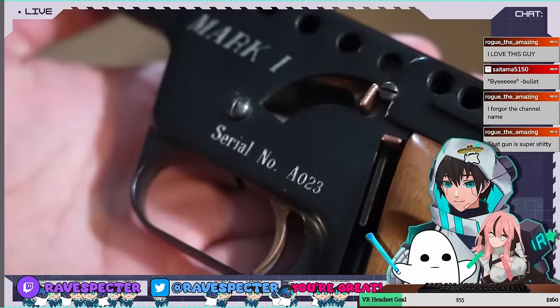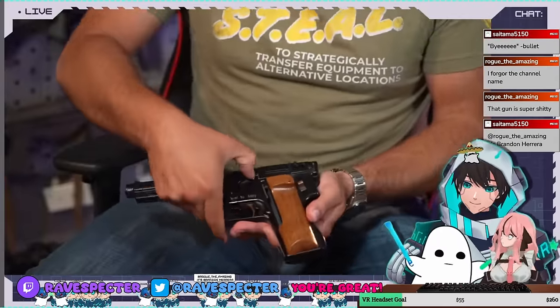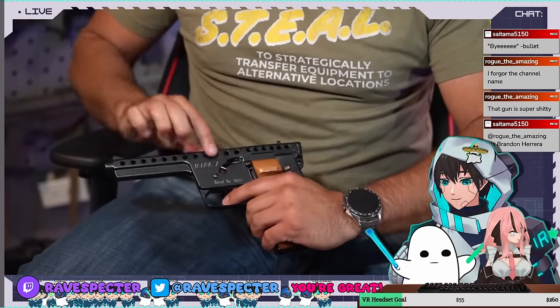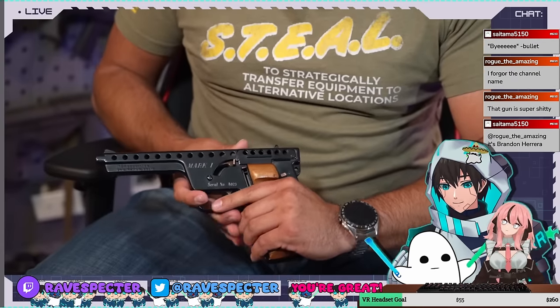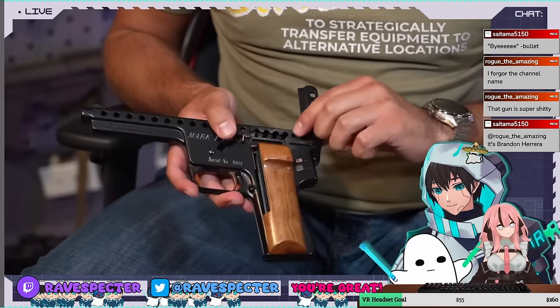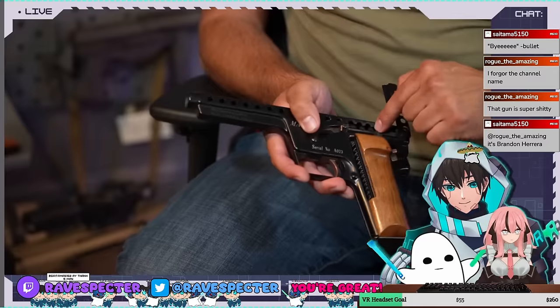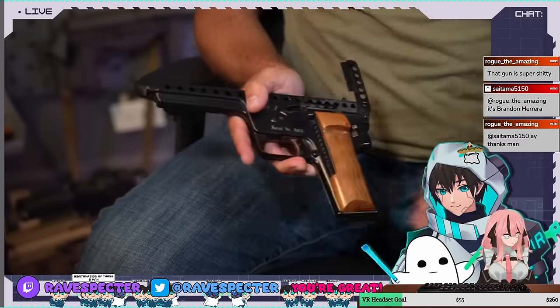This is a Gyrojet Mark I. It's actually a pretty early one, judging by the serial number A023. Our hammer is internal, so you see this right here? Instead of being in the rear, the hammer is in the front. And it's set so that when you fire it, it releases and pushes forward on the projectile, which pushes up our loading gate here. It actually pushes the projectile backward onto the firing pin, which is recessed back in here. So that strikes the primer, ignites the rockets, and it pushes it out, which then resets the hammer.